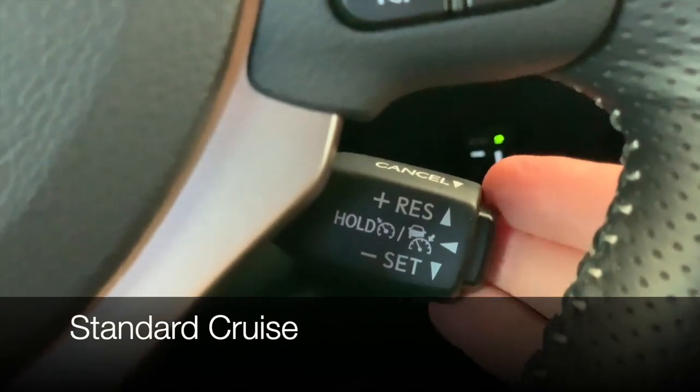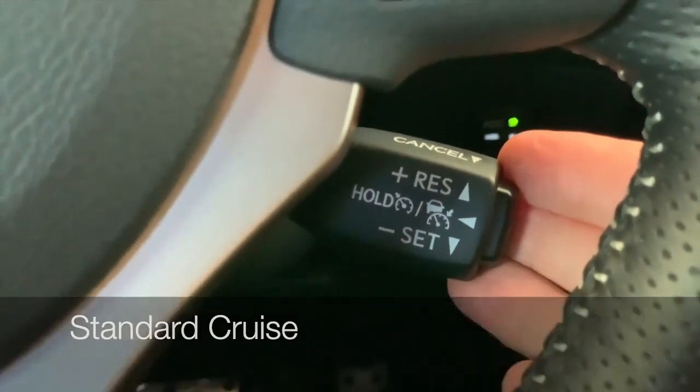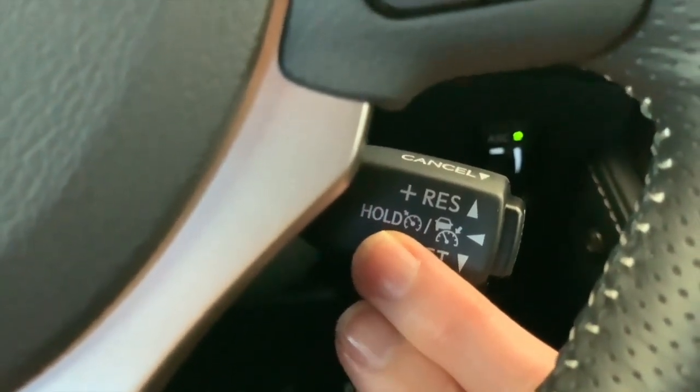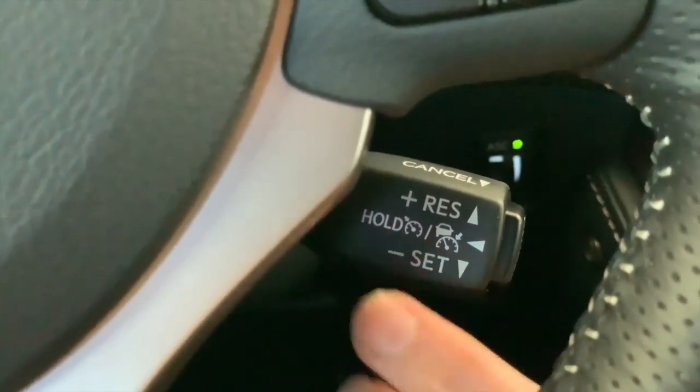If you prefer traditional cruise control instead of radar cruise control, when you turn the system on, push and hold instead of pushing and releasing.